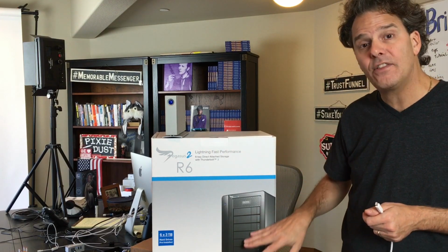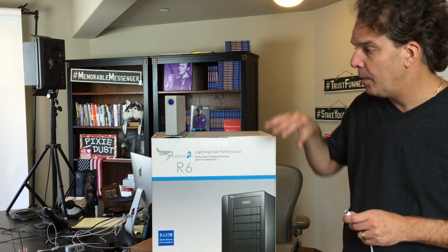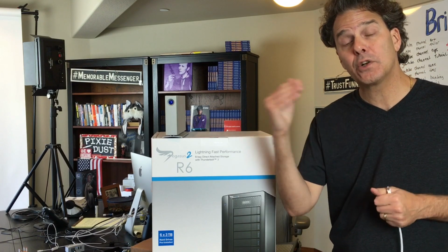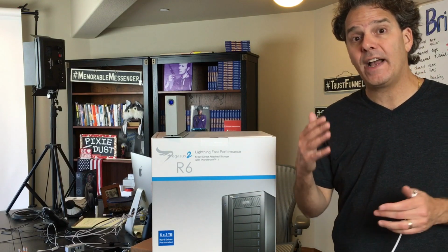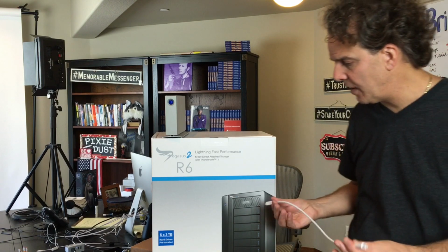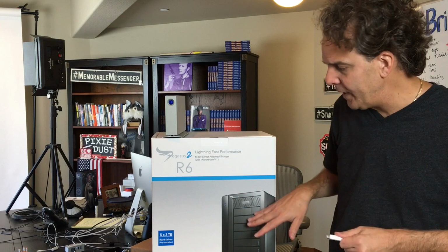And one of the neat things about a RAID device is it's actually even faster because it's not one drive, it's multiple drives that work together to increase the speed, to also increase the storage capacity, and on top of that, to provide redundancy of the data. Pretty awesome.